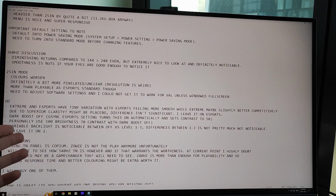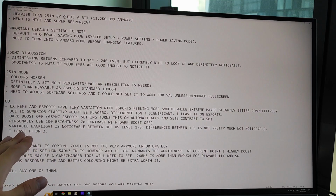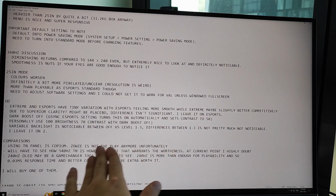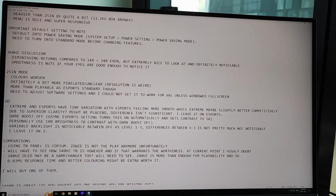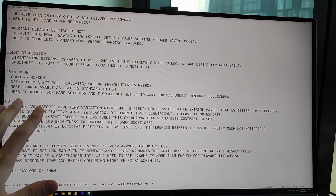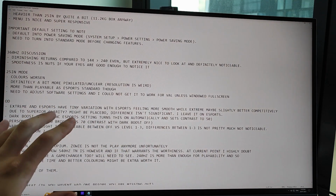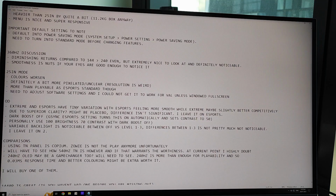Also, there is a variable backlight feature. Now, I couldn't really tell you what that does. The difference between everything was barely noticeable, so I just left it on 2. There's heaps and heaps of features on this monitor, which I do not know how to test all of. I can only say most of the features didn't really make a difference to me. So it was more so 1440p, 360Hz, and just the fast monitor screen. That's pretty much the experience for 98% of us because we don't really care about other things.